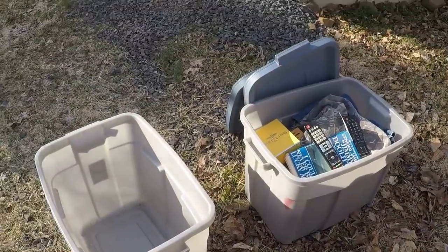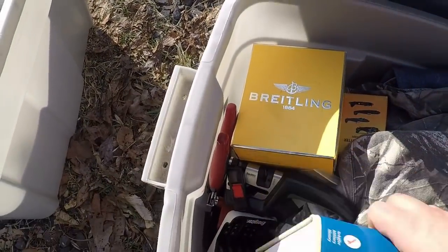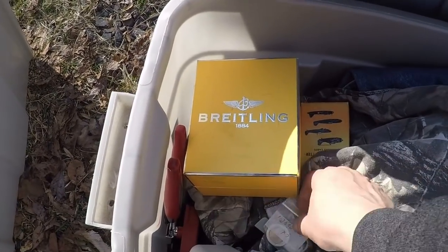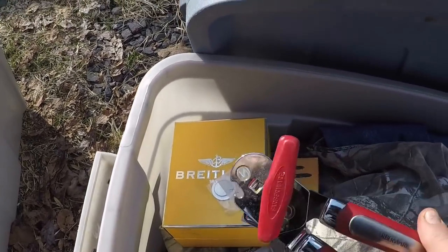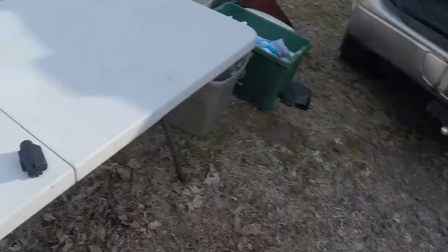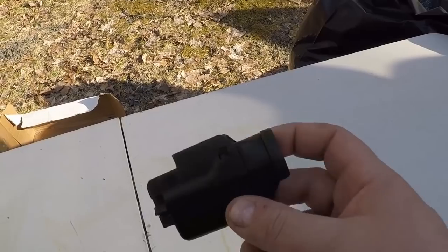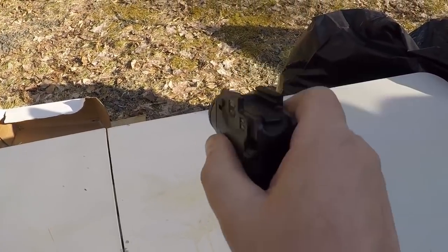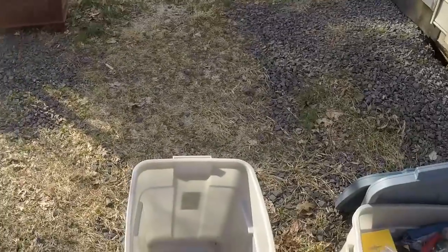There's remotes I kept. I found the watch face for this Breitling, although I haven't found the watch yet. There it is. See the watch face? There's a knife sharpener, bottle opener. And I found this. This is actually an undermount scope or light for a gun. You would put this underneath and there's your pistol, you're holding it underneath here, which really makes me think that Glock might still be in there.